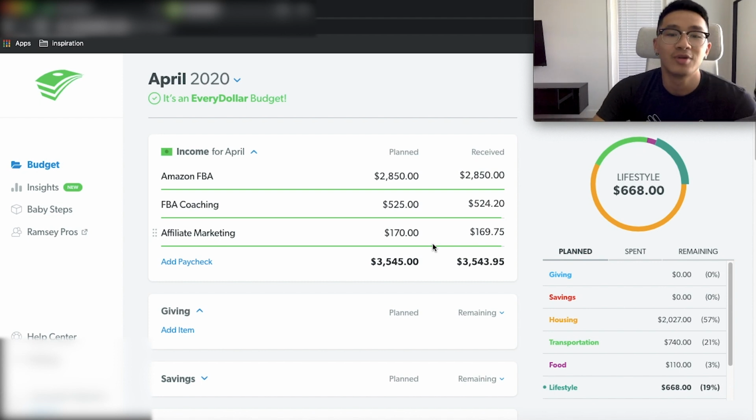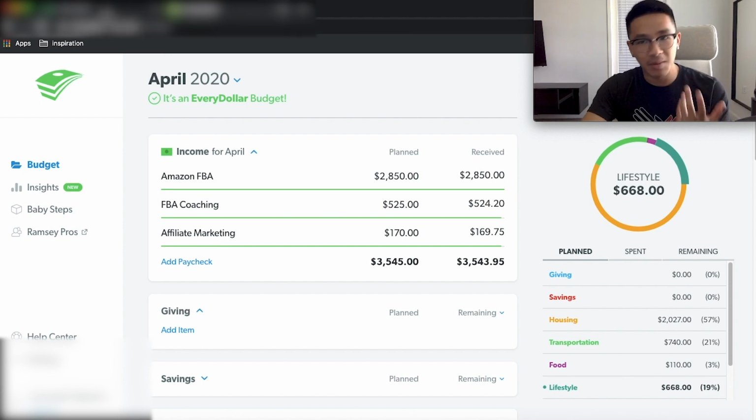I hope this was very helpful and gave you guys some insight into how I manage my money and how I manage my business expenses and income. I know a lot of you guys wonder, when you get into business, how much money should I be taking from your business? It really depends on you and how much you want.